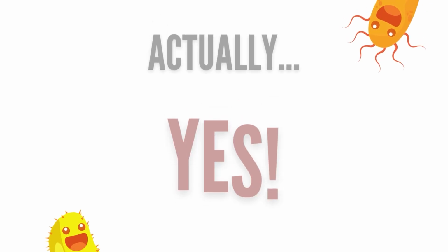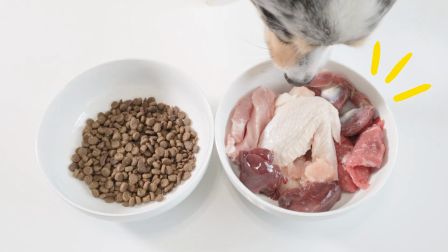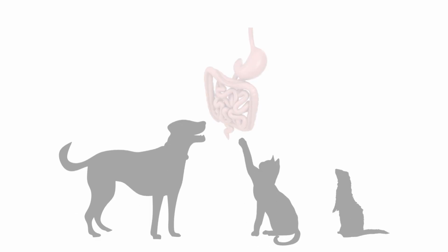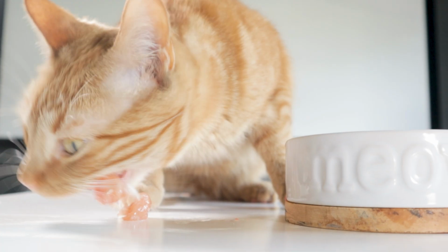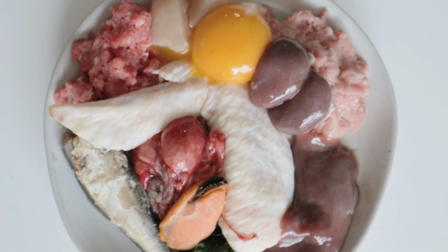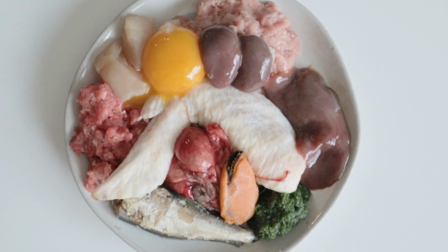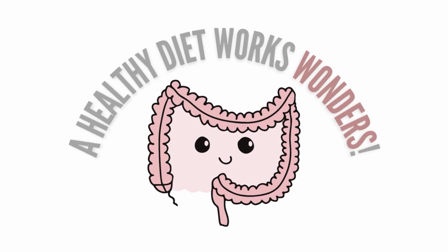Actually, there are a few ways, and one of the biggest ways is to improve their diet. Canines, felines, and mustelids have a short and acidic digestive tract that's designed to digest foods like raw meat, organs, eggs, and fish. So, feeding a more species-appropriate diet will provide beneficial bacteria naturally and greatly improve their gut health.